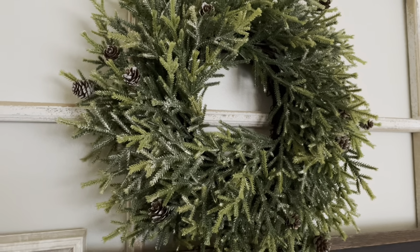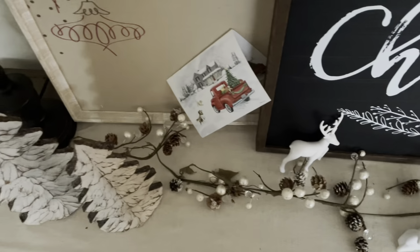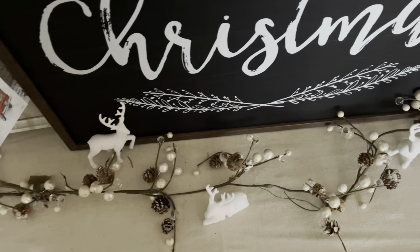This wreath, I bought it last year from Hobby Lobby. And then the little deer are from Target this year. And yeah, everything else I pretty much had on hand.